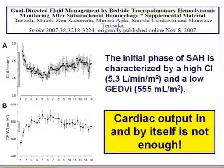But cardiac output by itself is not enough. This is a recent study, again, patients with subarachnoid hemorrhage, and you can see that early after their admission, they have a very high cardiac output. But look at the global end-diastolic volume. It's very low. They're hypovolemic. So at least in this subset of patients, a high cardiac output doesn't mean that everything is okay.